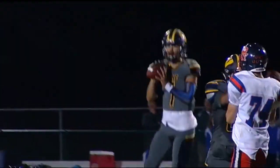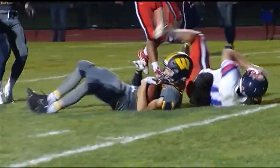But in the first week of the season, the unthinkable happened. In the first game against Geneva with 6 minutes left, I unfortunately got sacked, and I guess my foot twisted the wrong way, got stuck in the turf, and I didn't know at the time, but I tore my Lisfranc ligament and fractured 2 bones.